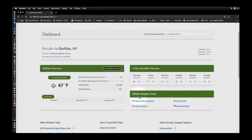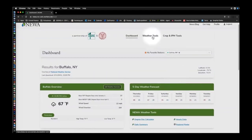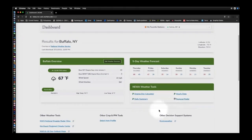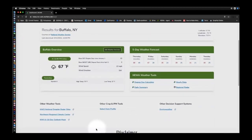Down here, we have some other features. The degree day calculator is a weather tool that will be or is currently available, depending on when you're looking at this tutorial, from up here in the weather tool section or from choosing it in your profile. Then we also have the regional radar and some other features. Now at the bottom, this is where, when you selected other tools in profile configuration, you get the listing of external links. So we chose National Weather Service Doppler. This will take you to an external site, and I'm not going to do it here in the interest of time, but this is where all of your other customizations occur.